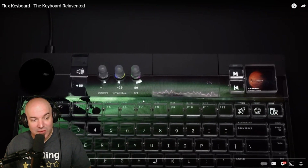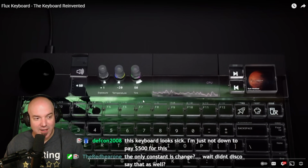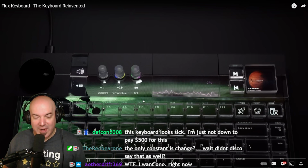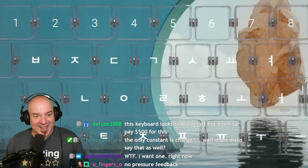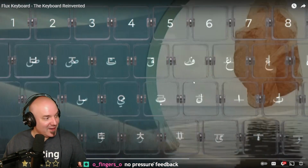Okay, that's cool. But I could never use it in that way because I'd be too distracted and I'd just push wrong buttons all the time if I had a moving video on my keyboard. Really cool idea. Utilitarian, not so much. It looks awesome, dude, but it would literally confuse the F out of me.